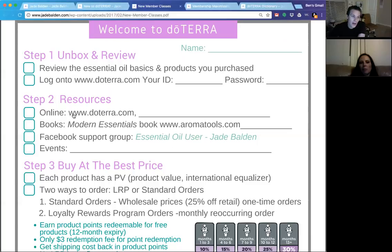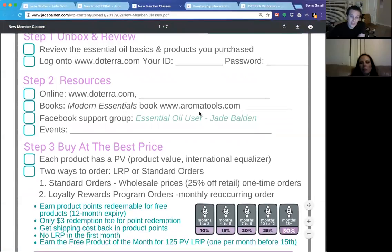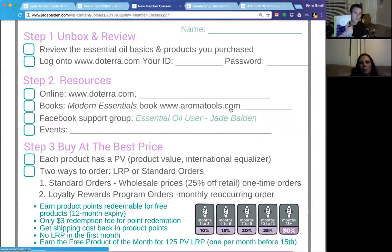So take them to doTERRA.com and the Modern Essentials book. They can buy that at Aroma Tools. And there's also the Essential Life book. It's also pretty fantastic. So you can get them, introduce them, whatever. They need something to be able to say, I've got an earache. What do I do for an earache? Somewhere to look that up.